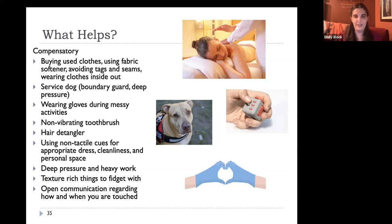So it's really important to have open communication in your platonic and romantic relationships, so you make sure that you're a good match, everyone's needs are being met, and the boundaries are respected.